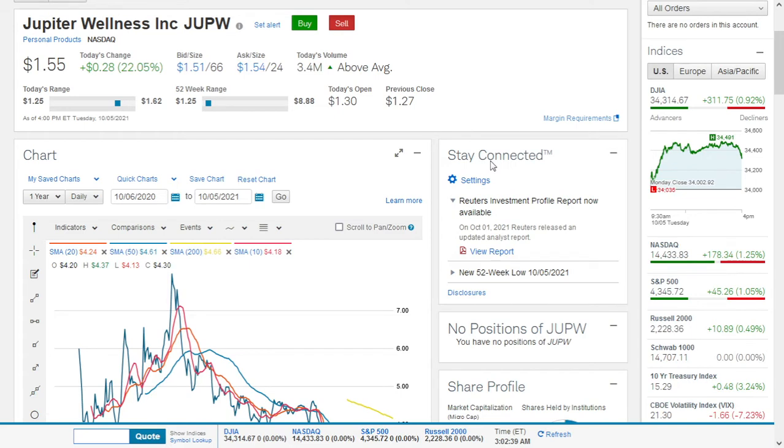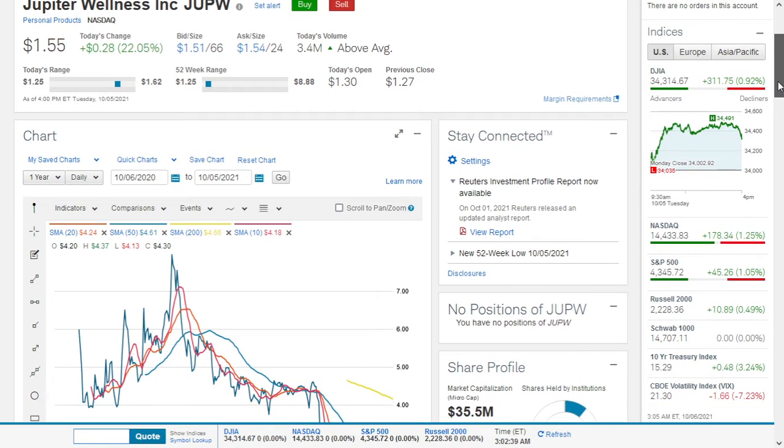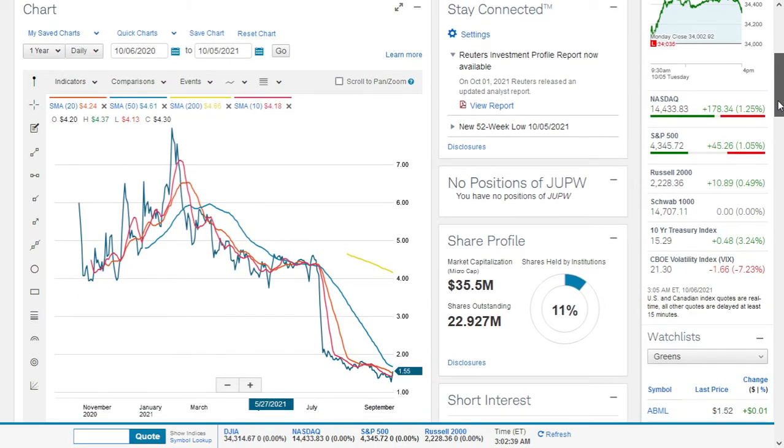It was up 22.05%, 3.4 million shares crossed the tape during that session, and it appeared to be rallying within a longer term bearish trend. You can see it's not looking that bullish from what you're looking at right now, driving its MACD above the signal line. Yes, however, shares remain below a declining 200-day moving average. The 200-day moving average is still declining, signifying that the dominant trend remains lower.